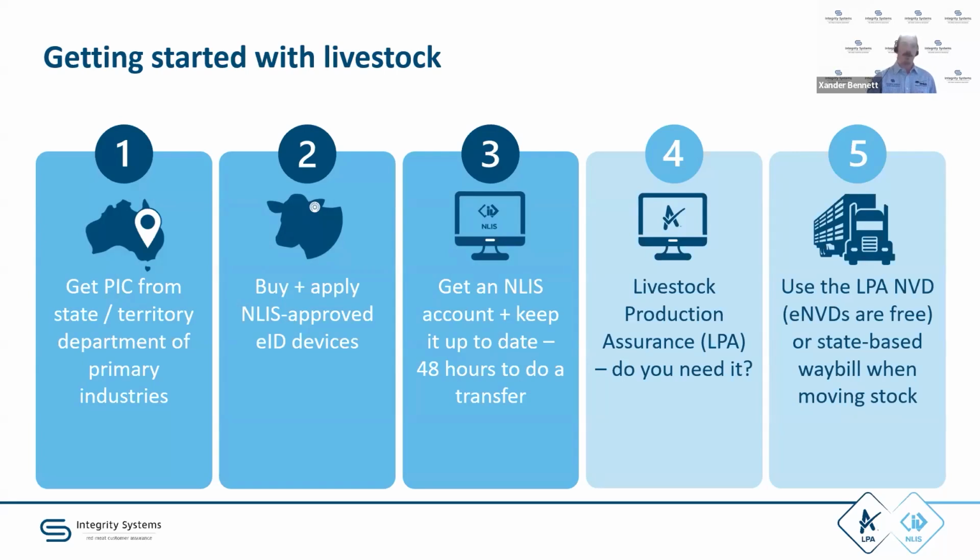And numbers 4 and 5 there, optional depending on your intention with the livestock, but you'll need to accredit with the Livestock Production Assurance Program and utilise NVDs or ENVDs when moving livestock. If you're not LPA accredited or don't plan on becoming LPA accredited, you still must provide official movement documentation, such as state-based weigh bills, to accompany your livestock when they're being moved, if you're moving them. And you can contact your state departments of ag for more information on this.